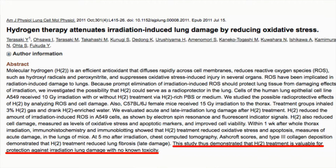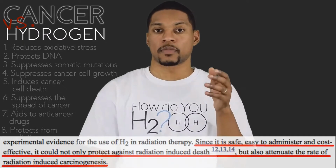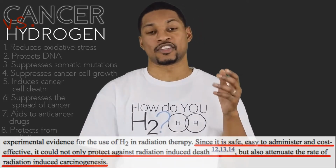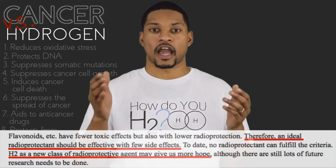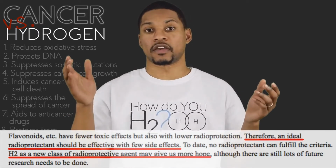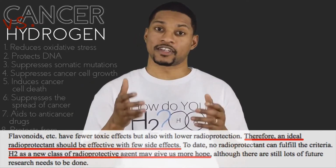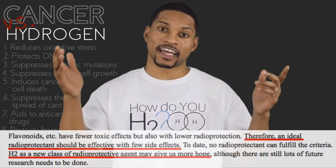This study demonstrated that H2 treatment is valuable for protection against radiation lung damage with no known toxicity. It's safe, easy to administer, and cost effective, and can reduce the rates of radiation-induced cancer formation. Therefore, an ideal radioprotectant should be effective with few side effects. H2 as a new class of radioprotective agent may give us hope for fulfilling that criteria.